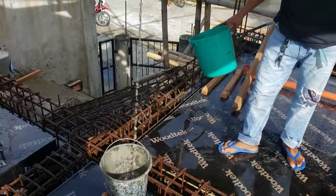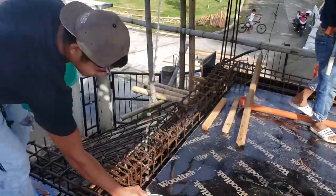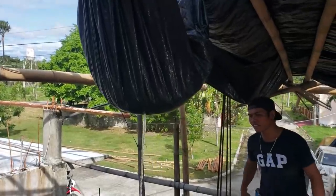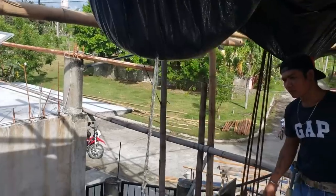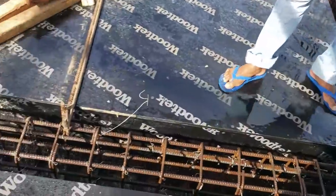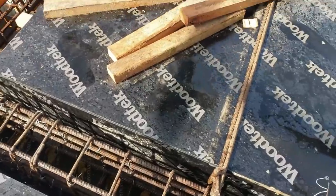Our roof is leaking. See, they didn't know we had water storage on top of the house. Got them cleaning all that sawdust out of there. They sawed a bunch of lumber up here.